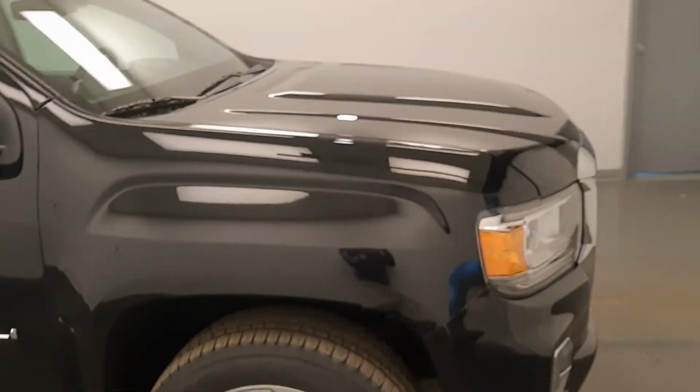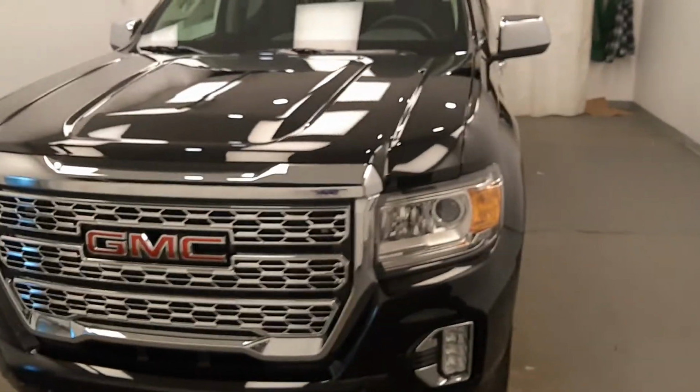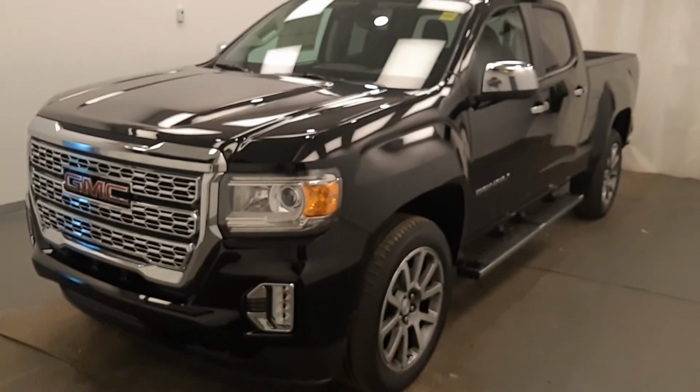Once again, we're viewing stock number 224508 on a 2021 GMC Canyon Denali. Our exterior color is onyx black.